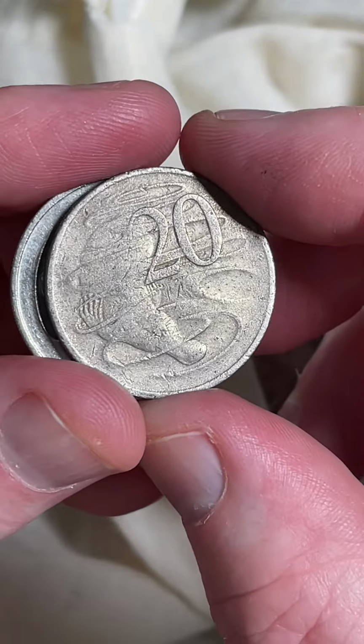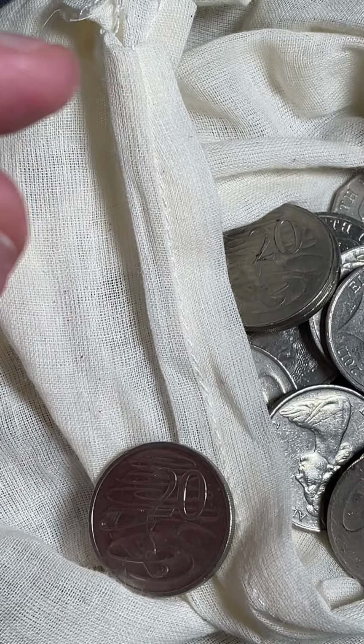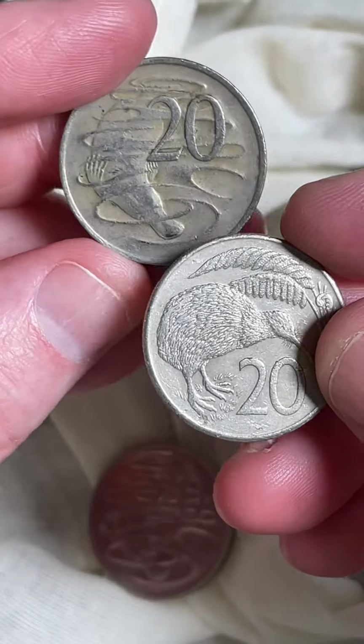Couple of 2011s in a row, pretty worn. And a 2018, so there you go. From that little search there, we've got a New Zealand 20-cent coin and a low mintage Australian 1971 coin.